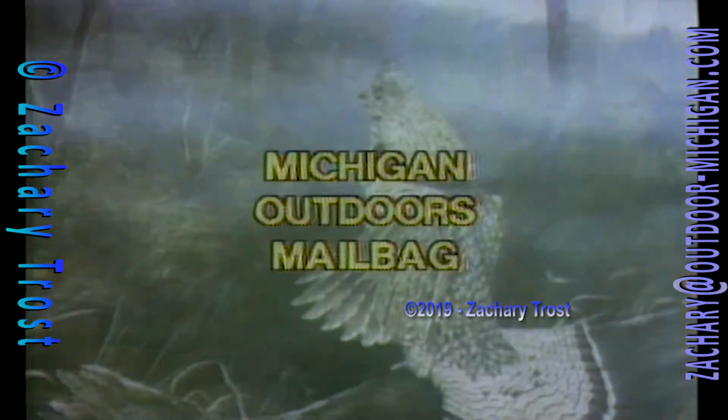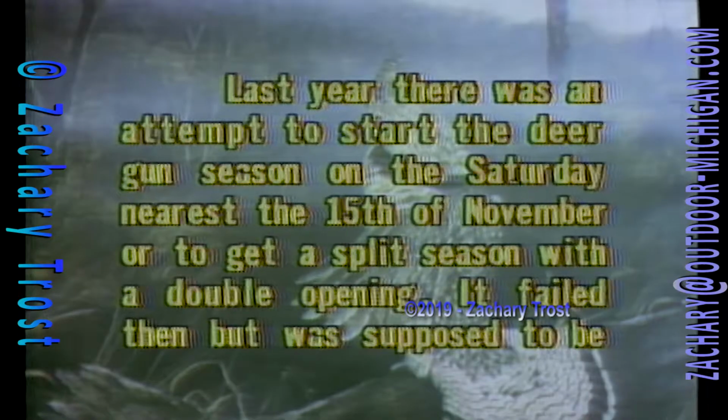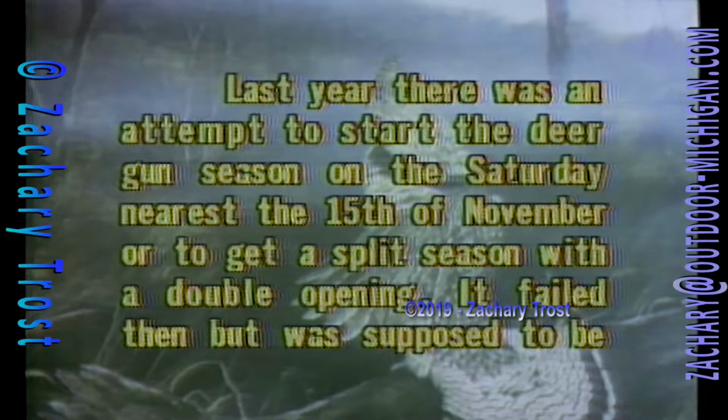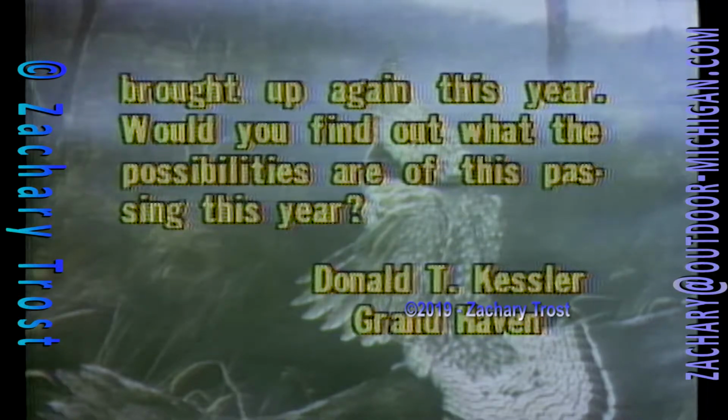All right, here we go. Last year, there was an attempt to start the deer gun season on the Saturday nearest the 15th of November, or to get a split season with a double opening. It failed then, but was supposed to be brought up again this year. Would you find out what the possibilities are of this passing this year?